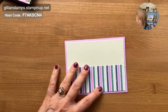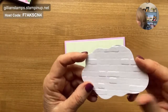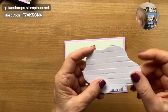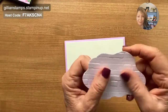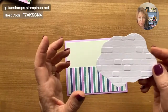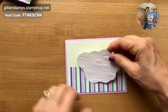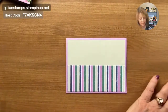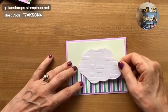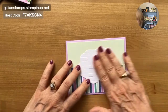So now I have this piece. This piece is cut from the layering dioramas. And then I used the white velvet paper to cut it, so it's really soft and velvety feeling. And then I embossed it with the brick and mortar embossing folder, because I thought it looked a little bit like an igloo. So then I'm going to attach, let's see, which way do I want it? I think I want it this way. So I'm just going to attach that, and I'll set that in the middle.